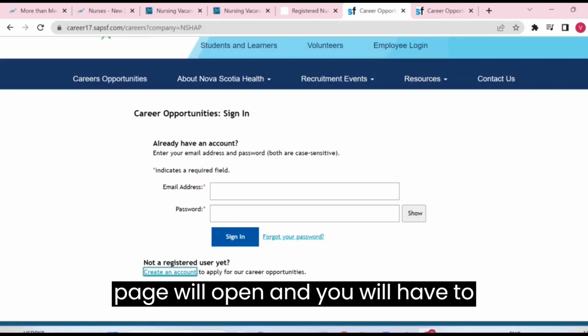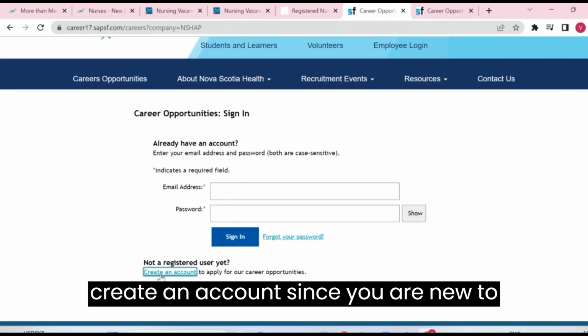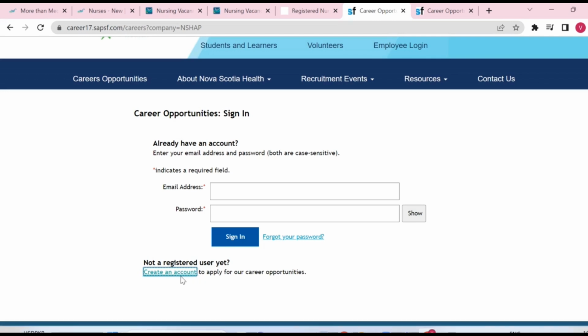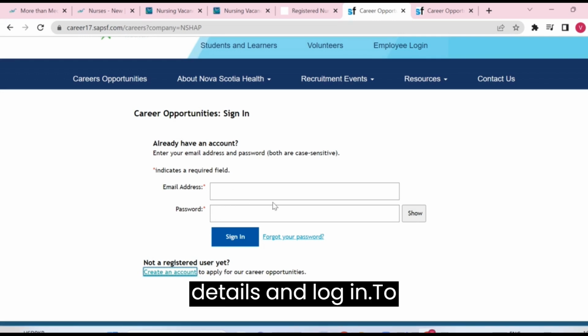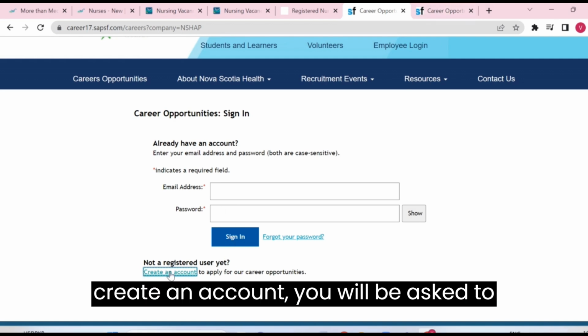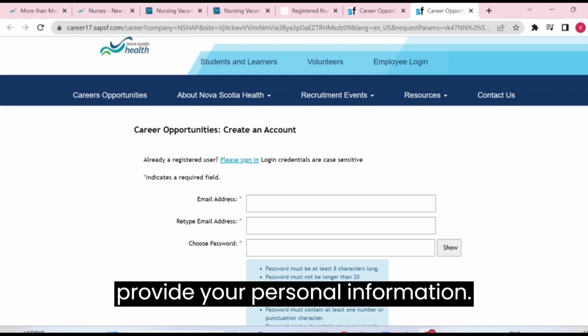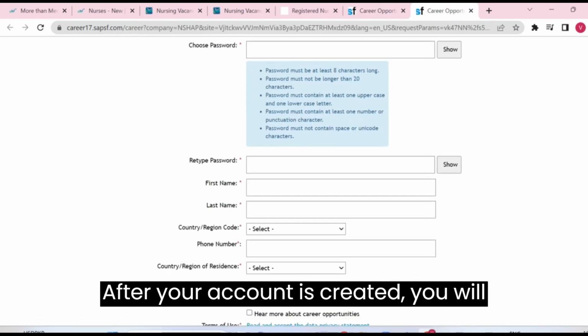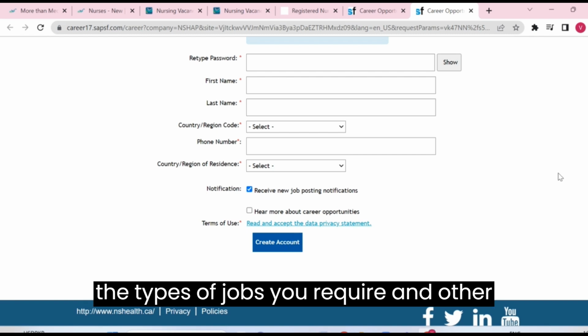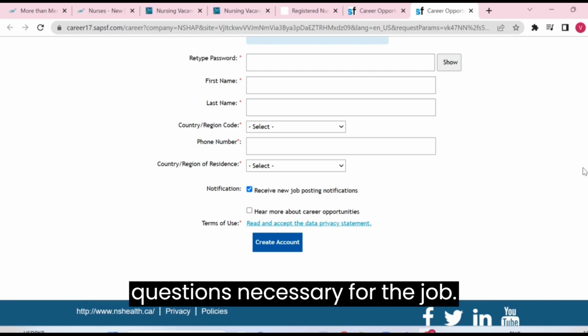This page will open, and you will have to create an account since you are new to the page. If you already have an account, you will have to input your details and log in. To create an account, you will be asked to provide your personal information. After your account is created, you will be asked some questions to learn about the types of jobs you require and other questions necessary for the job.